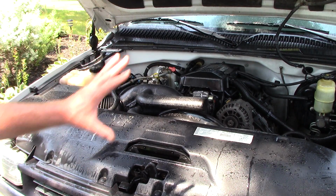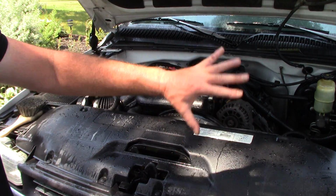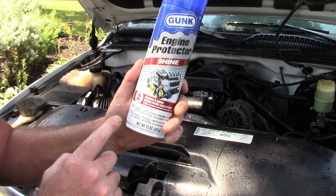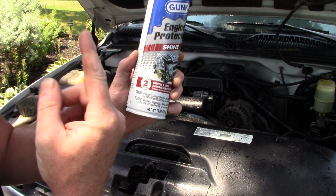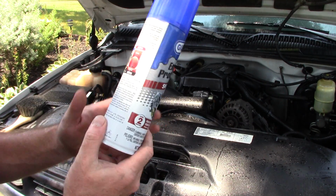Let's say we used the degreaser, the original formula. We were happy with the results. We dried the engine off. And now we're going to go to the shine part of the protectant, which actually says right on it, step 2. It's kind of nice. The other can, the cleaner, says step 1. This is step 2. So it kind of makes it easy for you to remember the process.